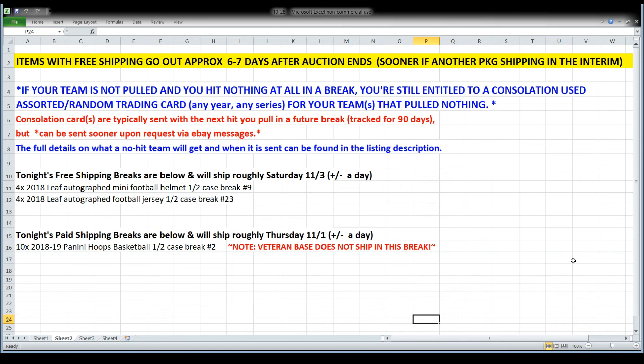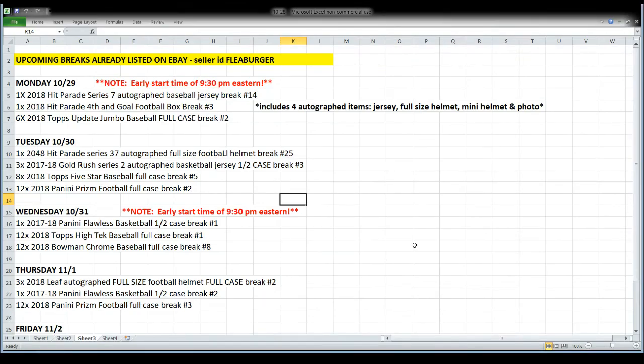Of course, everybody pulled some cards in hoops. Even with Veteran Base not shipping, everyone's still going to have a nice little package of cards coming their way. We are taking a look right now at upcoming breaks. This is the stuff that's already up and running on eBay that is available for bidding right now that will be breaking over the next 5 nights.